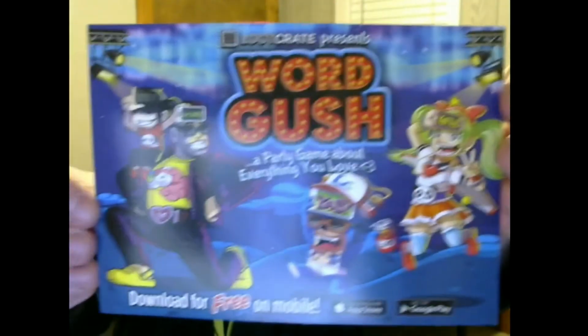Oh, this is awesome. Like, I got Loot Crate up the wazoo. What is this? Oh! Okay, you guys can play World Gush, which is free on a mobile device. Look at that. You see that? Play it. It looks interesting. I don't know what it's about. I might have to check it out.